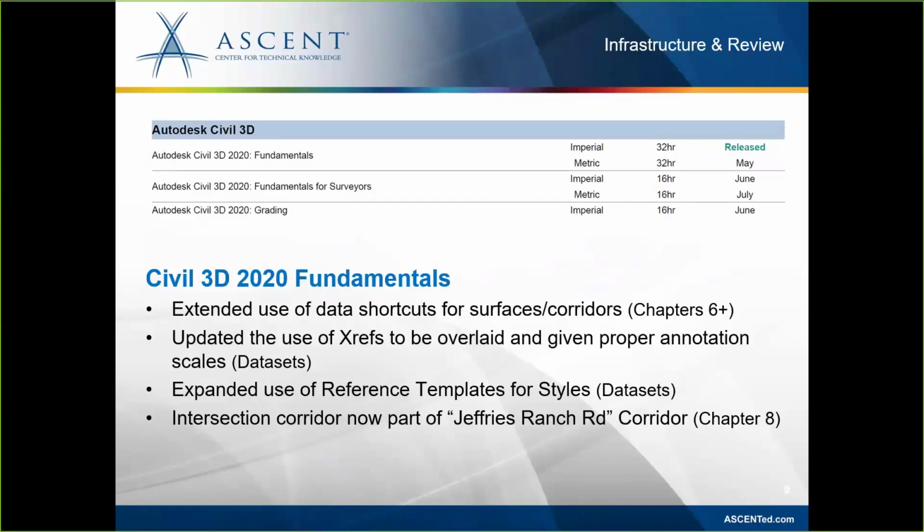And then finally, this is one enhancement that we had received from a number of trainers: now the intersection corridor is part of the Jeffreys Ranch Road corridor. So for you that are familiar with the book, this would make sense to you. And this is incorporated in chapter 8. So there are a number of changes like these little enhancements. Jeff, and actually all of our content developers, tend to put out a blog post after the book is released. So Jeff's going to be releasing a blog post on this shortly, which will explain some of the differences in the book that you'll see in 2020. So keep an eye out for that.